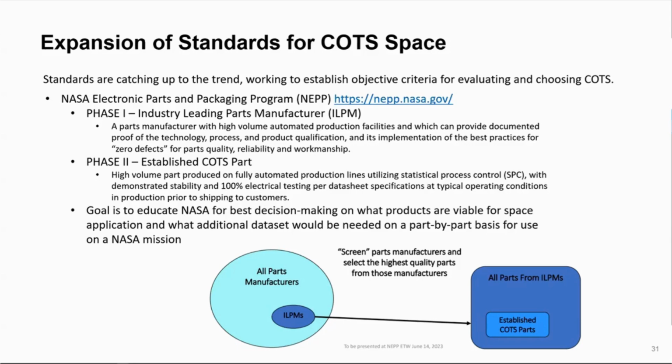As you can see here, you take a subset of all parts manufacturers, you look at the ILPMs, or industry-leading parts manufacturer parts, and then you look at the established COTS parts, which are within that subset of that subset. These are better screened parts and are more reliable.